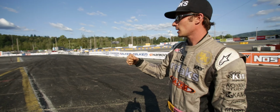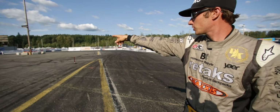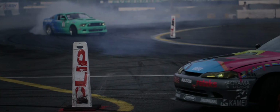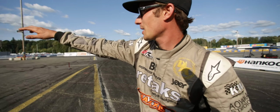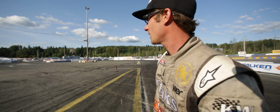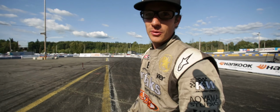I knock it down to second gear, come in, nail this first inner clip, which is super tight, and then take it out towards the wall where the airport fans are, and make sure you don't knock over any of the track markers at the end, because they will definitely deduct points on that. And that's how you do Evergreen Speedway.